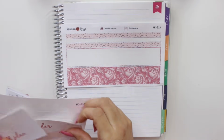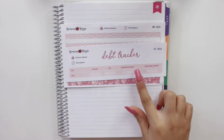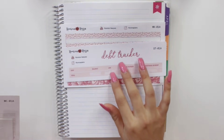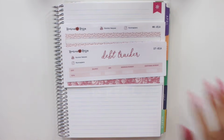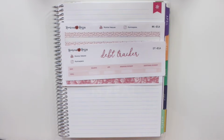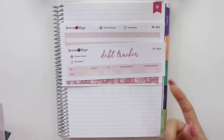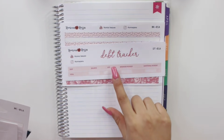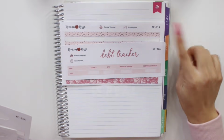Then I am going to go ahead and use my debt tracker. This is also from my shop. And I also, aside from this one, have a debt snowball one. So if you guys were doing the debt snowball method, which you will soon see if I am or not, I'll go ahead and talk about it at the end of the video. But this is what I'm going to use and what I did use for last month. This one is up on my shop, as well as for March and April colors if you guys are interested in picking those up.